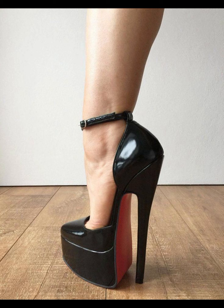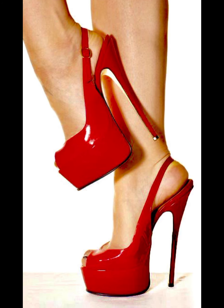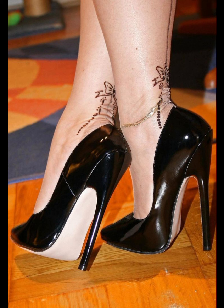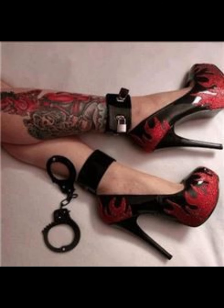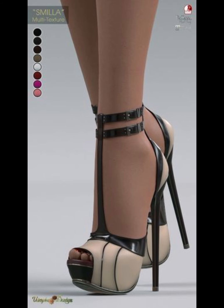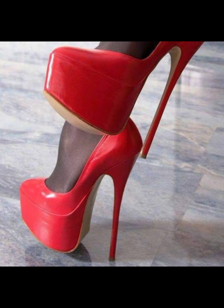So guys, today we are diving into the fascinating world of high heels for women. High heels are not just a fashion statement, they are a symbol of confidence and empowerment. Let's start with the different types of high heels. First up, we have pumps, which are classic and versatile. They have a closed-toe and low-cut front, making them perfect for both formal and casual occasions.